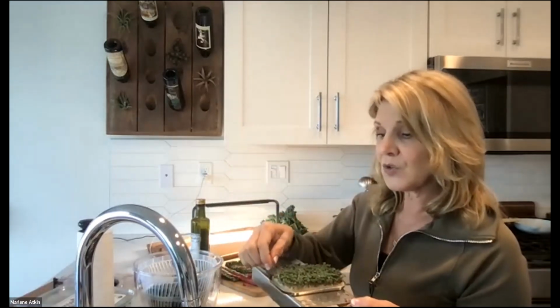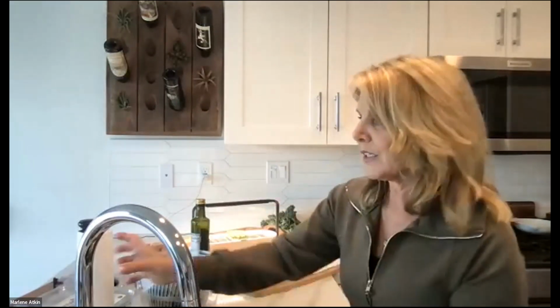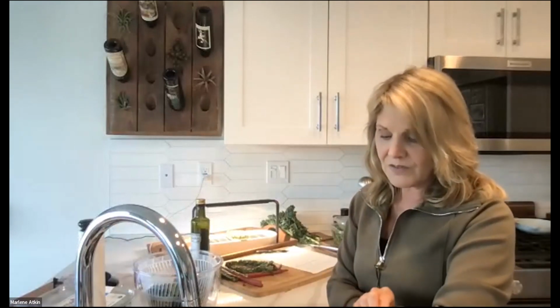These are super delicious and a great way, if you are a little averse to some of the stronger, more bitter tastes of leafy greens, to start to experiment with other types of leafy greens to add to your salads and to your dishes. And they also make a really, really pretty topping. So that is a lot of information about leafy greens.